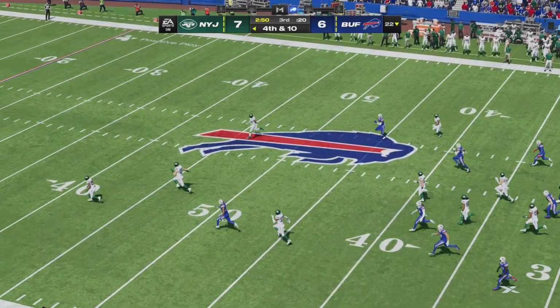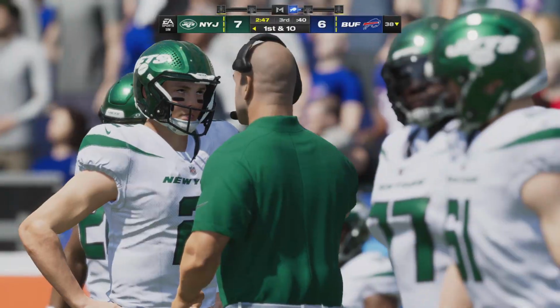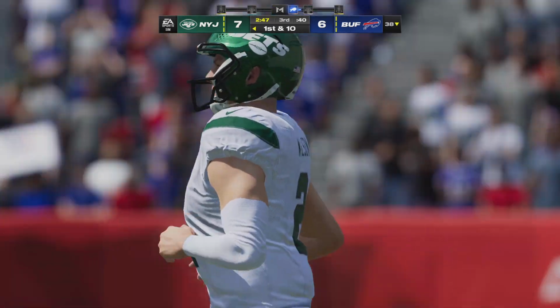Here's the punter, Martin, out to kick it away. Fielded at the 33. 43 yards on the punt, return of 4. And it will be 1st and 10 as they take over. New York's offense back out there and set to go.